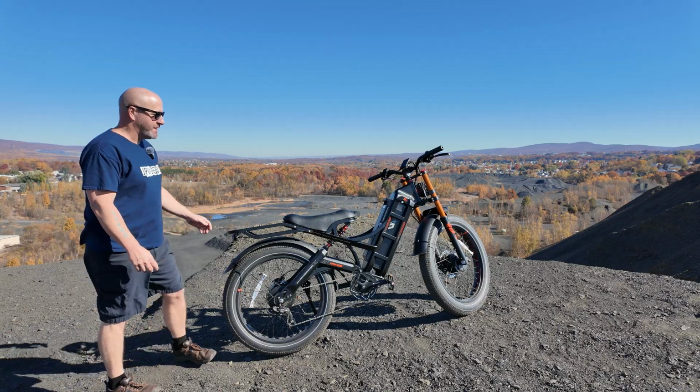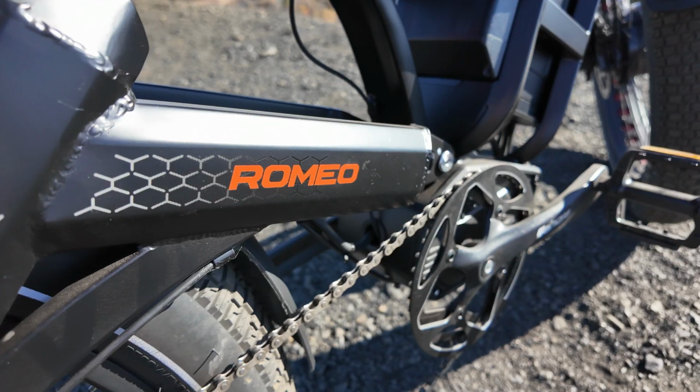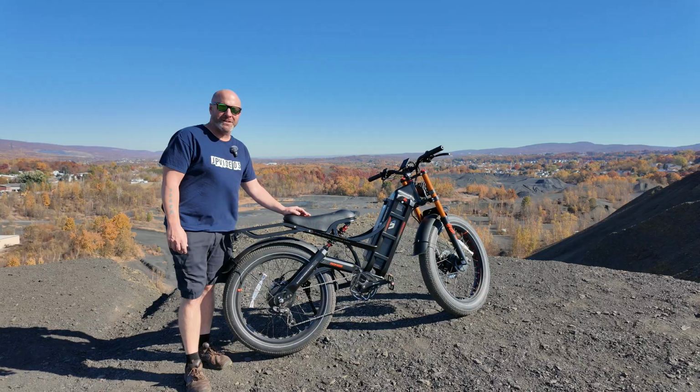This unique e-bike is known as the Eahora Romeo Pro 2, and my plan is to share with you all the specs and features that this thing offers, but also show you how it performs, including a hill climbing test and top speed runs. But first things first, let's take a look at how incredibly cool this thing is.